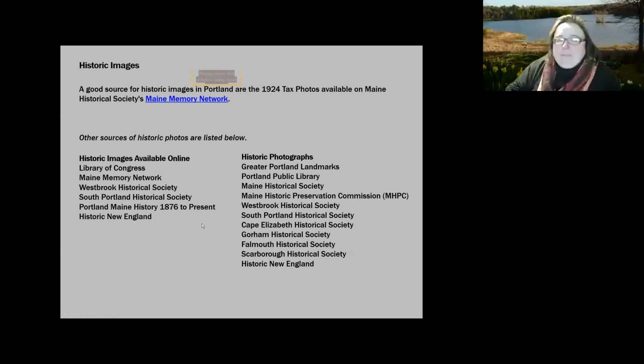There are some other places where you might be able to find a historic photo. What I'd like to point out is we have some photos in our office, not a lot. Most of our photography is from the 1970s, which isn't particularly historic. So if you're really looking for an early photo, we're probably not your best bet. I will say that if you are on Facebook, you really need to check out this Facebook group called Portland, Maine History, 1876 to the present, rather.